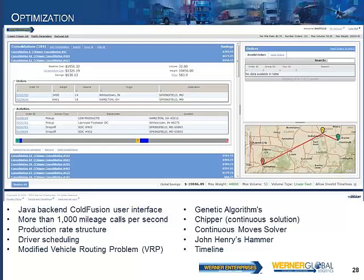Chipper is our genetic algorithm that runs continuously. As loads come into the system, they're thrown in the pot for optimization. As a consolidation is realized, they're pulled out of the pool, and new orders can come in. So it's just continually running, similar to a wood chipper. If you feed something in, it's going to feed you chips of wood out. A continuous move solver, again trying to minimize the deadhead miles.